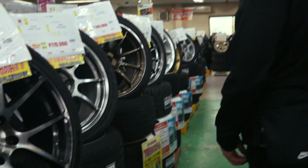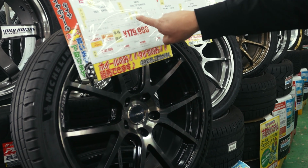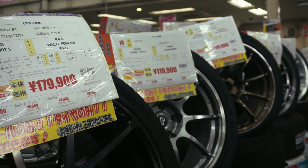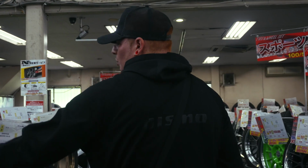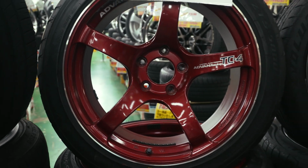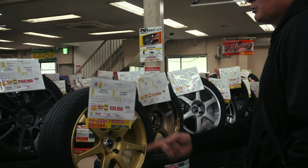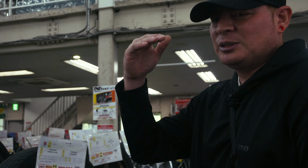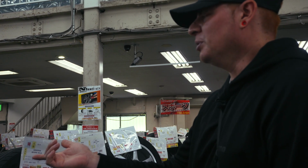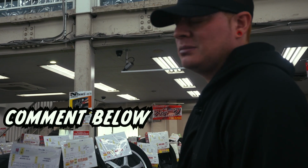Some newer school Rays. All right, so now I kind of know what I'm looking at. 8-inch width, 48 offset. So something front wheel drive, like a Civic or a Maxima. Oh, Advan TC4s. These are really nice. I'm not a big fan of the color, but those are pretty nice. And for $1,700, you know what's funny? I always thought Advans were like a higher spec wheel compared to the Volks, but these are significantly cheaper than the Volks. So am I wrong about that? Or are Advans like a lower tier wheel?